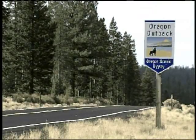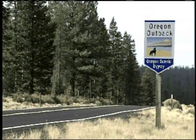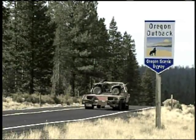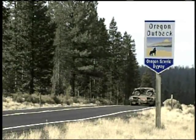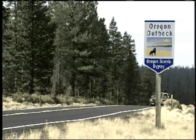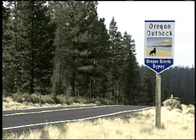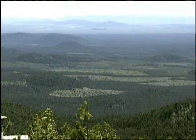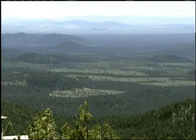It may start out just like many other highways in the state, a 2-lane strip of asphalt that carries motorists to their destination from its junction with US 97 just south of La Pine. But the Oregon Outback Scenic Byway quickly changes from a mere ribbon of road through the forest into a picture window of the ancient Great Basin where the past and present collide.